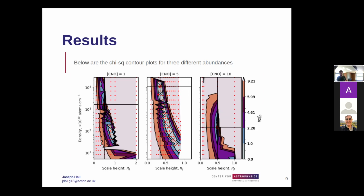So from this, you can see that at high densities, you find that low scale heights fit well to the observations. It's also true that at high scale heights, low densities fit well. So this has made constraining our uncertainties quite difficult, as both are potentially valid solutions.